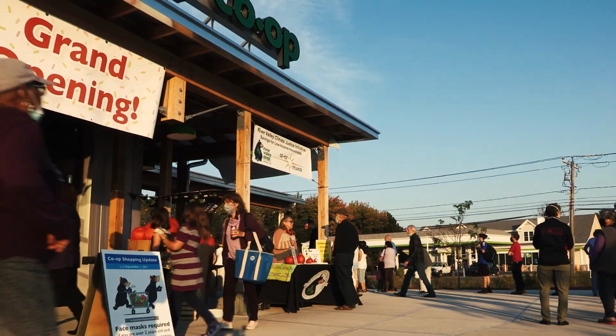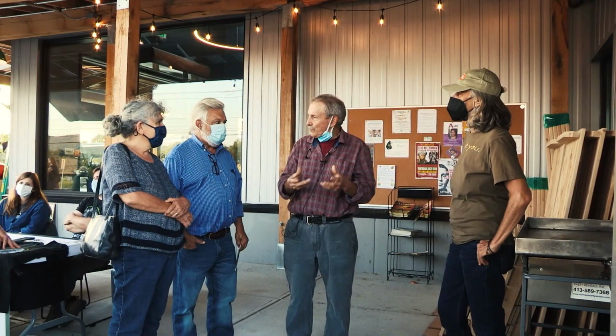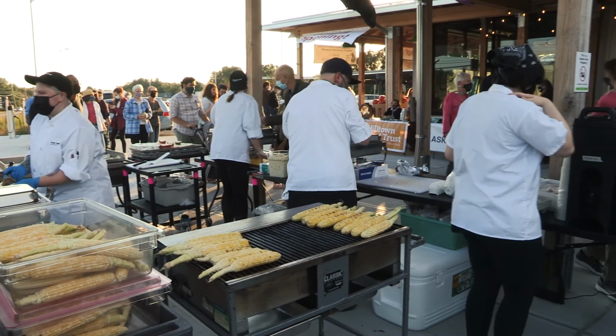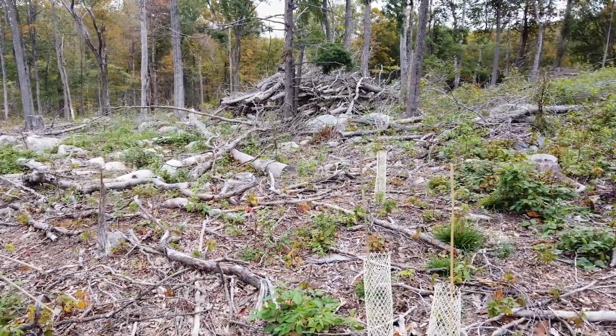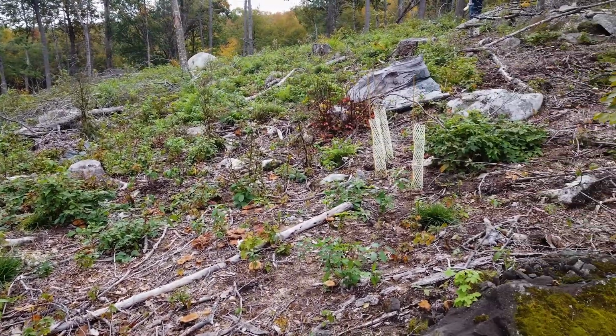And I think it's a natural relationship between Hilltown LandTrust and the River Valley Co-op. I think a lot of the clientele of each organization would overlap. Hilltown LandTrust manages several properties around the Hilltowns, and our largest one is a piece of it in Westhampton and a piece in Huntington. It's about 725 acres of land protected by Hilltown LandTrust.